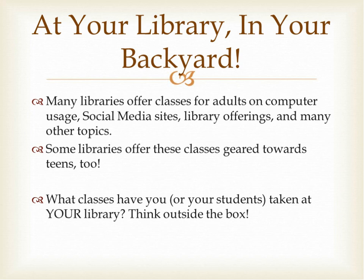So for example, here at our library, we offer many computer classes on various subjects from computer basics all the way up through Excel and PowerPoint. We have 3 different classes on Microsoft Word, a beginning, intermediate, and advanced level. These are all for adults.